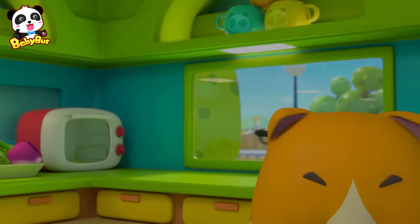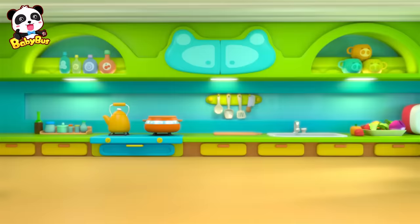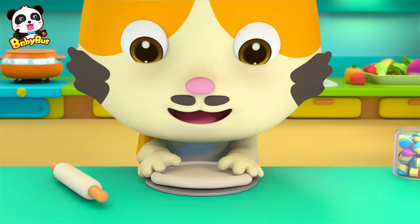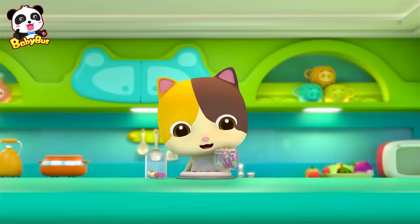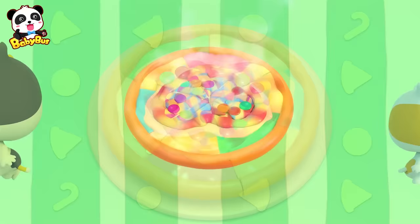Come on, kids! Let's make our own pizzas! Little chefs, are you ready? What else do you want to add? Dressing! Cheese sticks! Big candy canes! Yum, yum! I can't wait! Candy pizza, candy pizza!